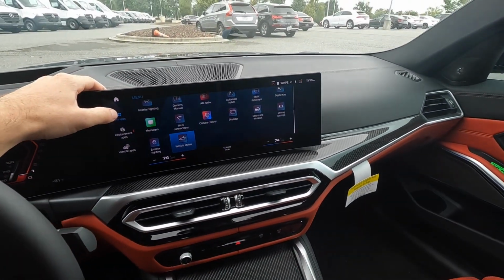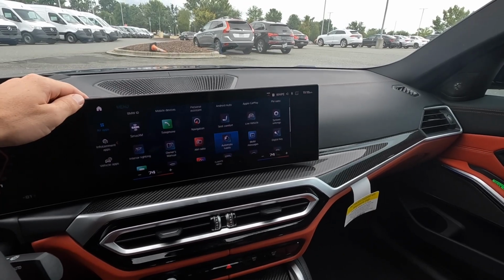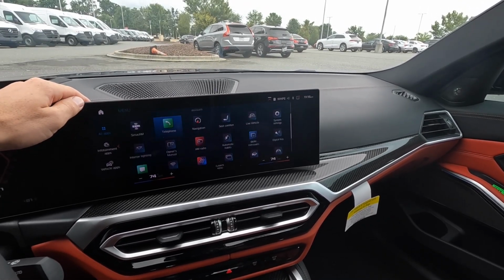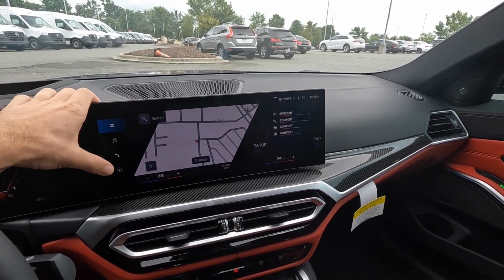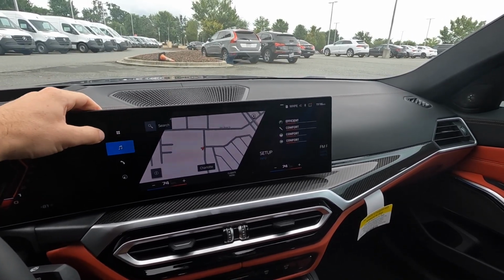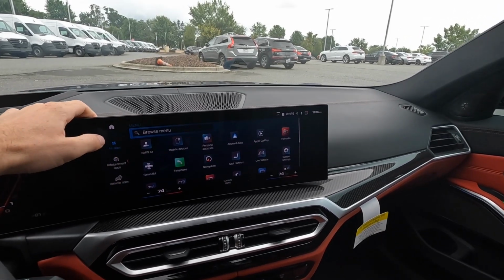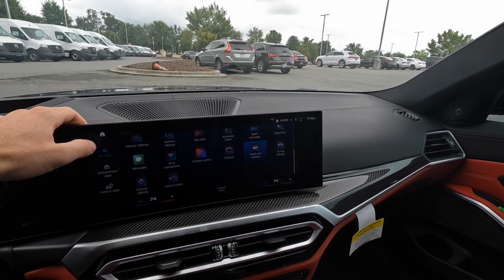So you can use it either way. But under all of these apps, you do have Apple CarPlay, Android Auto. You can go into your interior lighting and just configure everything as needed. There's also shortcuts too, so you can get into your nav, your music, and your phone and quickly set all of that information up.